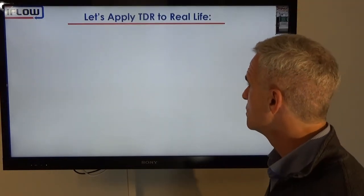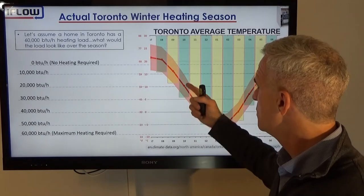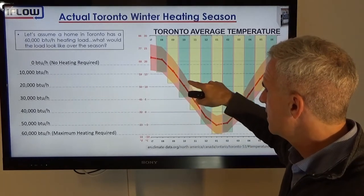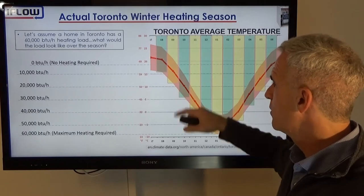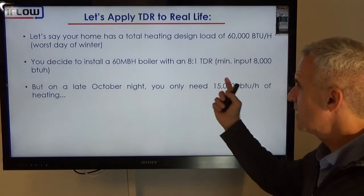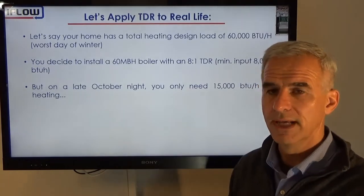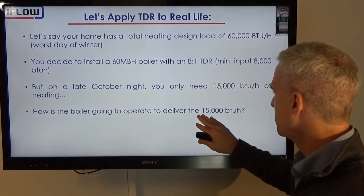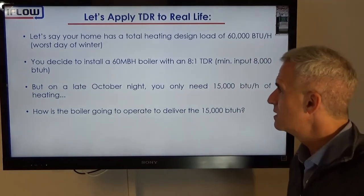Now we'll go back to our chart. 15,000 BTUs in October, could that be right? Yeah, absolutely. That's kind of right in the middle of that range. So not a problem at all. So we've got a demand for 15,000 BTUs on this late October night. How is this boiler going to operate to deliver the 15,000 BTUs?